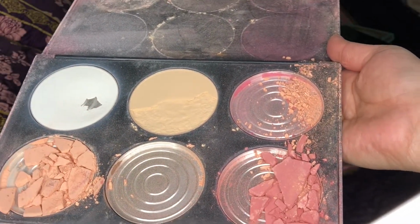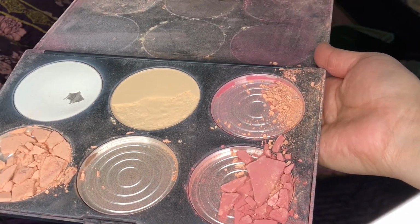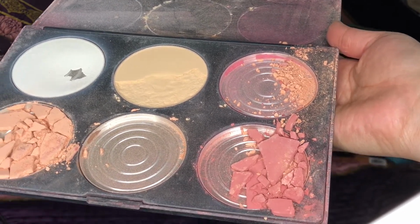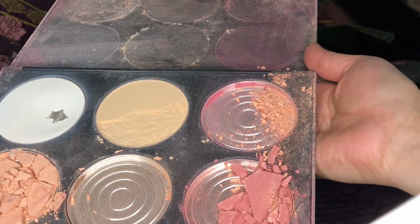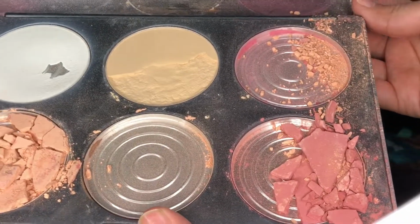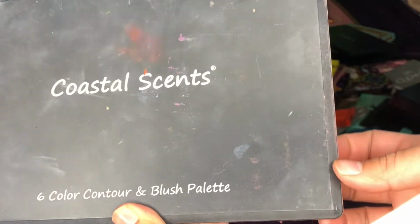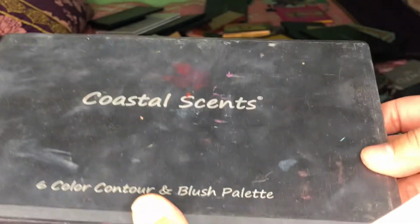Yeah, see, this is what happens when you keep something for too long. Look at this. It's ruined. It's destroyed. I need to toss it out now. But yeah, this was actually one of my first contour and blush and highlighting kits, and it was from Coastal Scents. So when I first started out, I started using a lot of Coastal Scents. So yeah, definitely I need to get rid of this now.